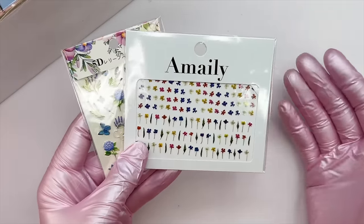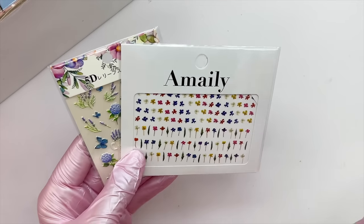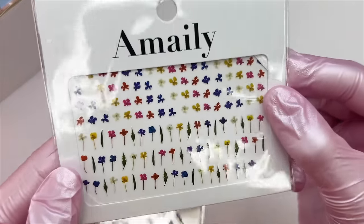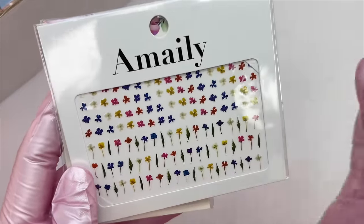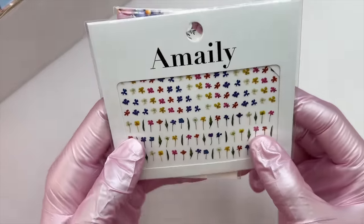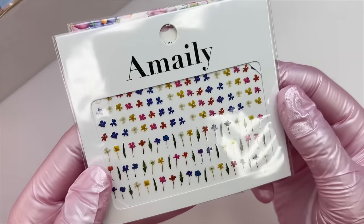Usually in my Daily Charme hauls, I have a few more stickers, but the reason for that you'll see in a second here. But I still wanted to pick up a few stickers, so I got these ones, which are very pretty, and they're like pressed dried flowers, but they're stickers. And I thought that was super cool because I loved the dry flower look, but sometimes it can be a little time consuming. So I thought these stickers would be perfect for that.